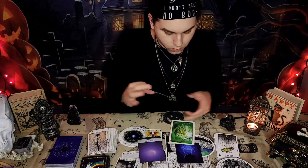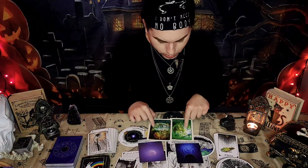Scorpio, I saw this when I was shuffling, and I thought it was important, and it showed up again, so it is. This is definitely more of that transformative energy. We all know Scorpio is the death card in tarot, and we have death here with Thanatos. We have the Destroyer. So this is going to be very, very transforming for you.